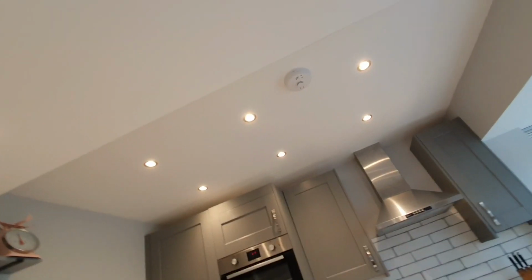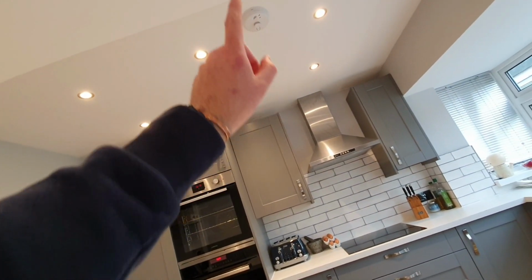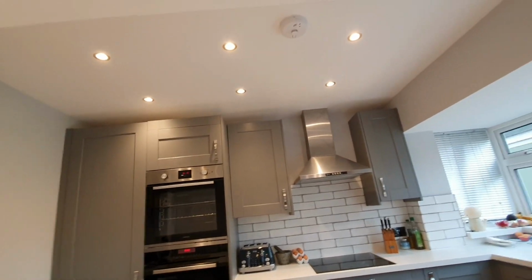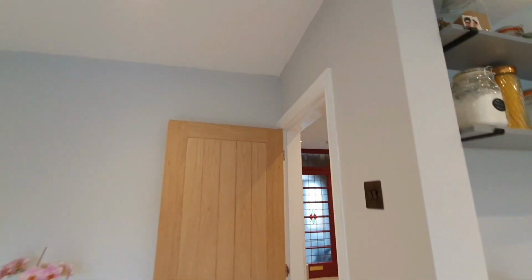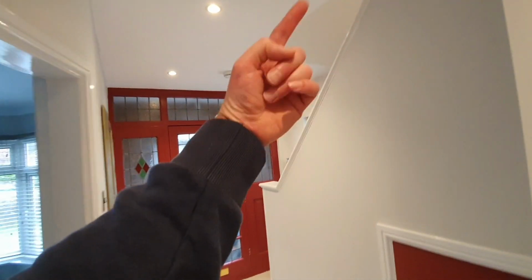I'm loving the downlights. We went for the 6 downlights in the main kitchen area. This is a heat sensor, which is hardwired. I wanted them hardwired in. I didn't want the batteries to faff about with. I mean, if there's a power cut, there is a battery in them. But got a smoke alarm here and one at the top of the stairs, and they're all linked. So if one goes off, they all go off, which is real good peace of mind.